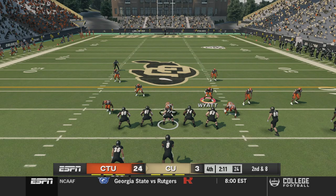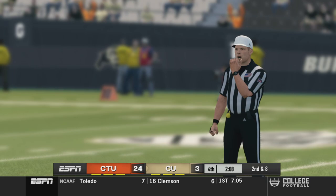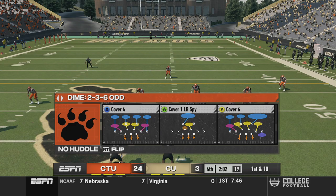We've scored 24 points. We've only given up 3, though. That's the most surprising part, our defense. But the face masks continue here. Another face mask penalty on this CTU defense. We got to be more disciplined than that. So 1st and 10 now at the 48.